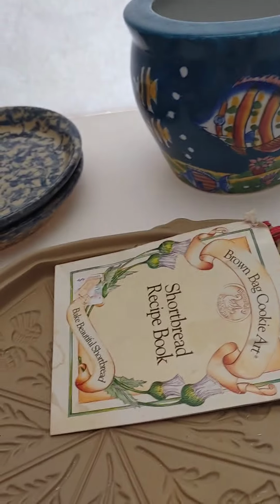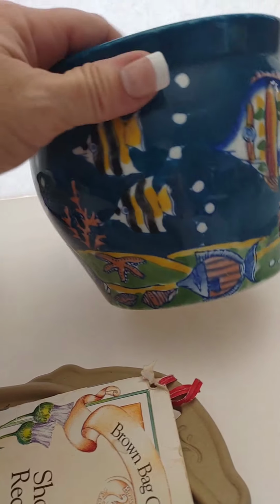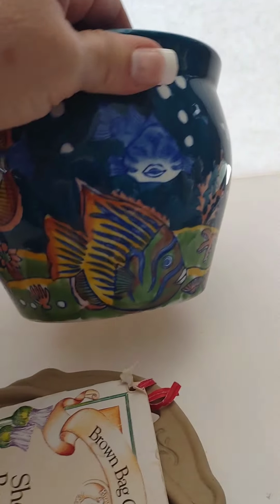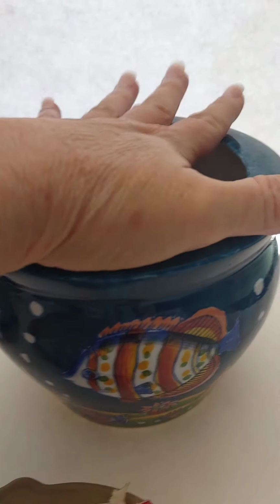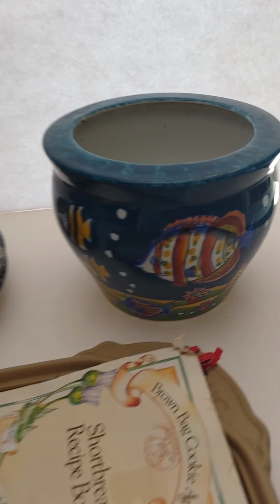And then finally, I have this little Asian style fish planter pot. I love the colors on this. I mean, this thing is amazing. It's not a very big one, as you see. It's a small little pot. But that one sold for $25.